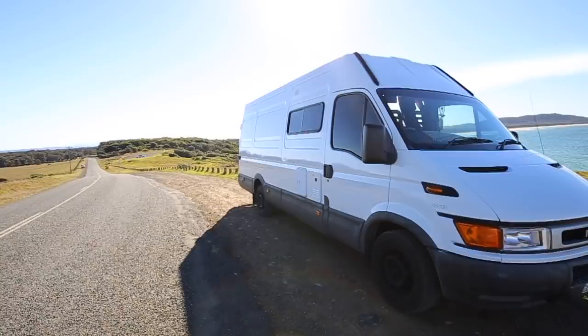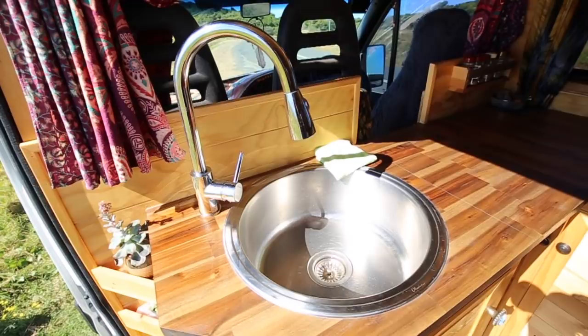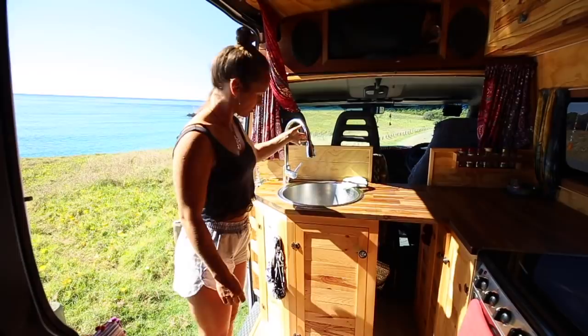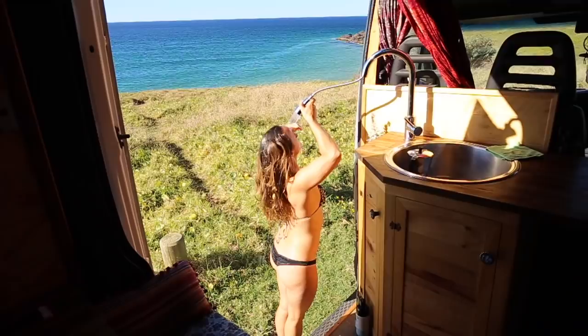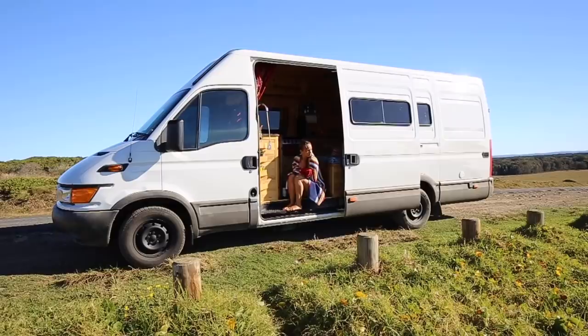This is our sink. We wanted our sink to double as both a sink and a shower. We've got this veggie sprayer here that extends. And all we need to do is just unhook that and pull it outside, and then we've got our shower. This is connected up to a 12 volt pump, and we've also got instant gas hot water, which is a very nice treat after a cold surf.